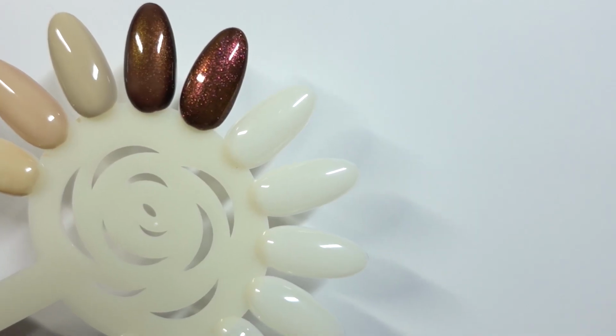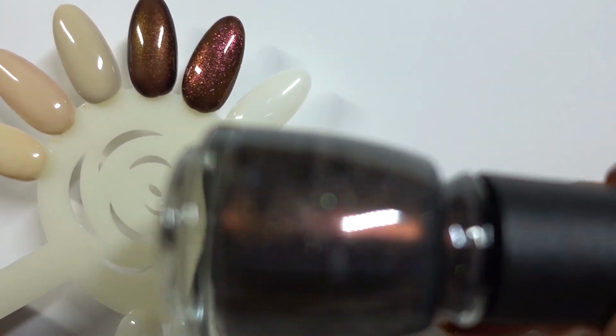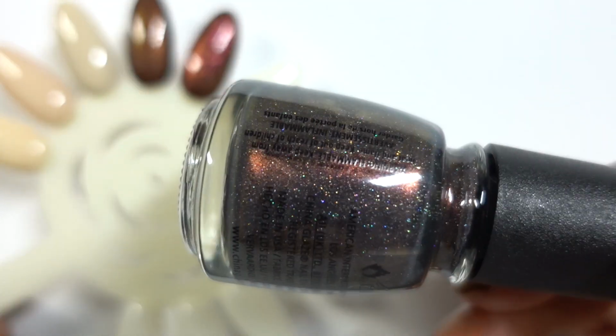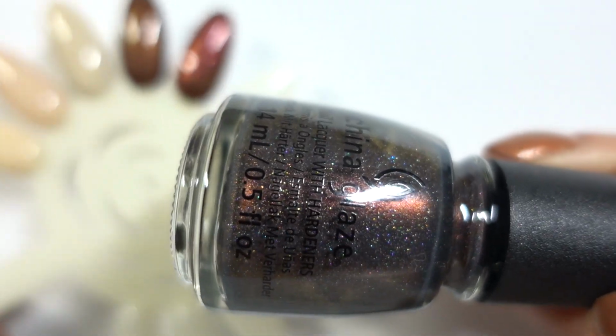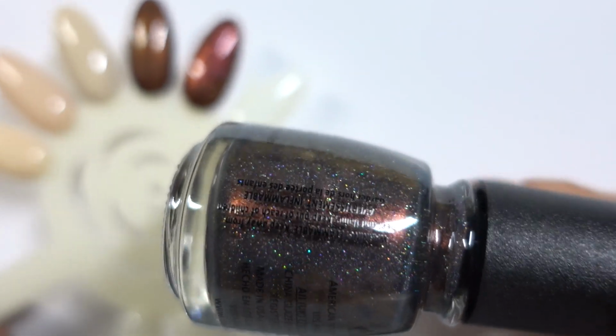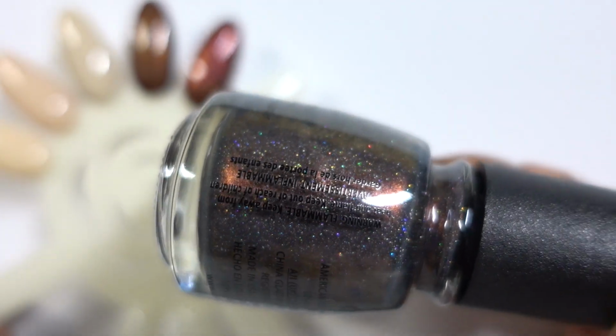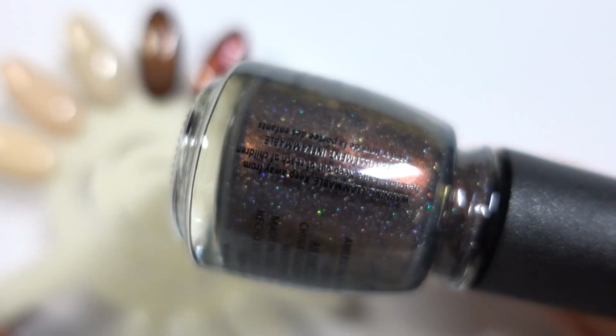So the third polish I'm gonna swatch from the China Glaze Gone West collection is this absolutely beautiful galaxy polish here, and this is called Cowboy by. Oh my goodness, guys, I am absolutely smitten with this polish. Head over heels in love.